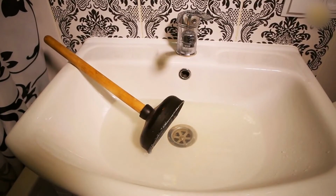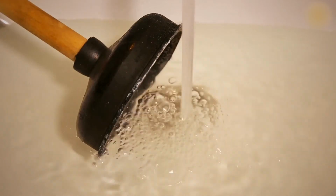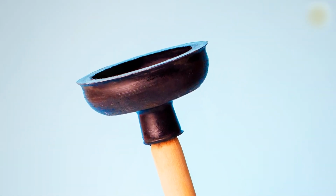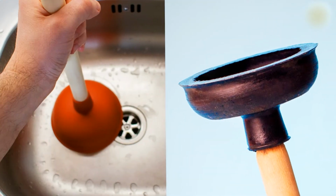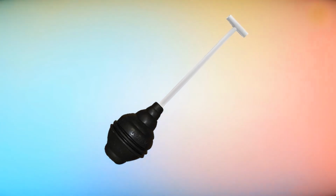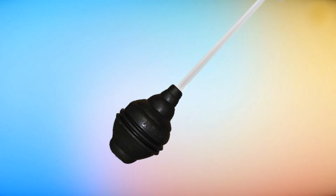Before you use a plunger on a clogged kitchen sink or toilet, make sure you've got the right tool. If it has a standard bowl-shaped rubber head, it's perfect for flat surfaces, such as a sink or a tub. The one designed for toilet pipes has a narrower head.